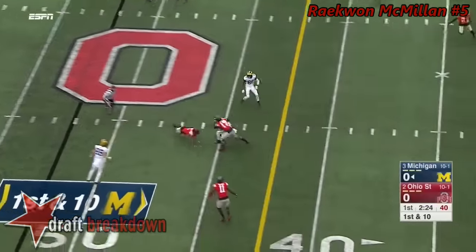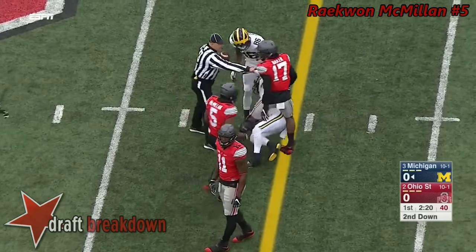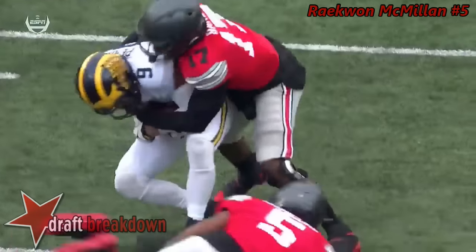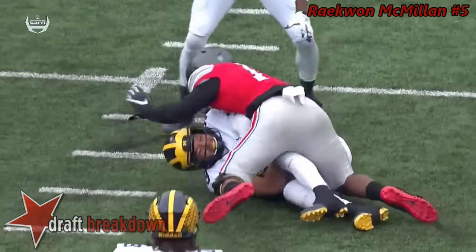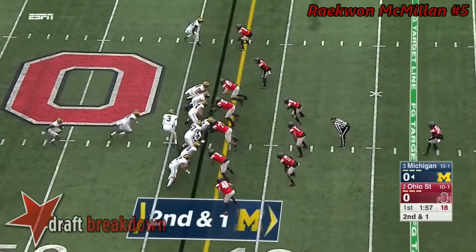Speight from the pocket delivers a nice throw into a tight window, again to Grant Perry. Picks up nine. I love that Jim Harbaugh is putting Speight in first and 10 passes. That's the time you want to try to attack. It's in the open windows that he has to throw in.